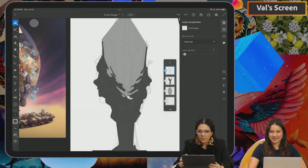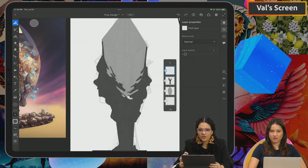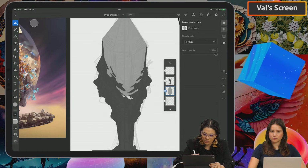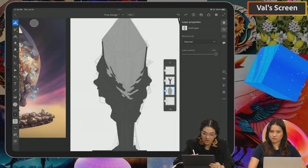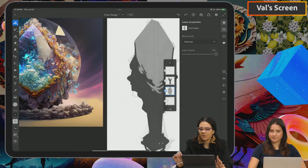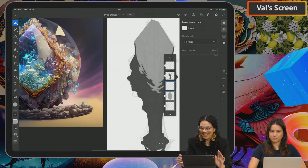So I'm going to turn the opacity down even more on this, just so I can barely see it. It looks like I've got a little bit of space here where I need to make sure that that's colored in. And so now we're going to paint this baby up, okay? We're going to make it fancy.